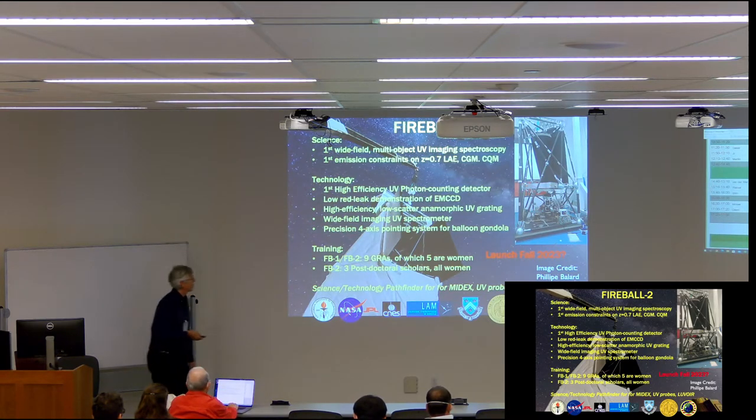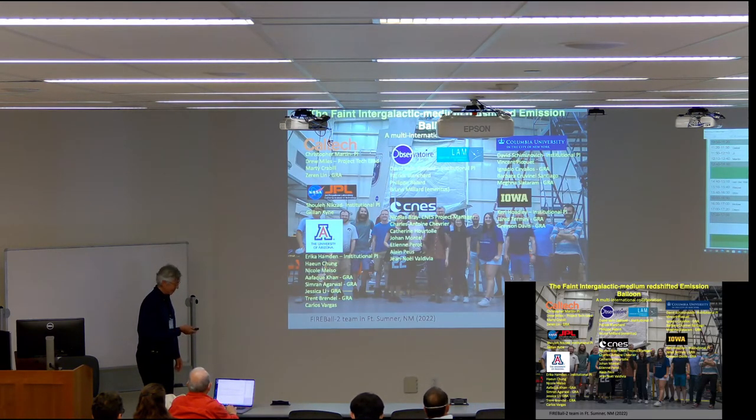Future PIs are being trained on this program, as well as a precursor to the next great observatory, whatever we call LUVOIR at the time. This is the teams involved in that. It's a multinational team, mainly the French and Caltech, Columbia, Iowa, Arizona, CNES, and LAM.